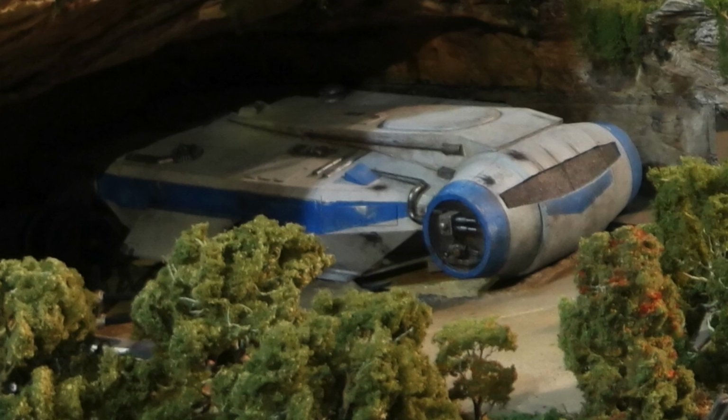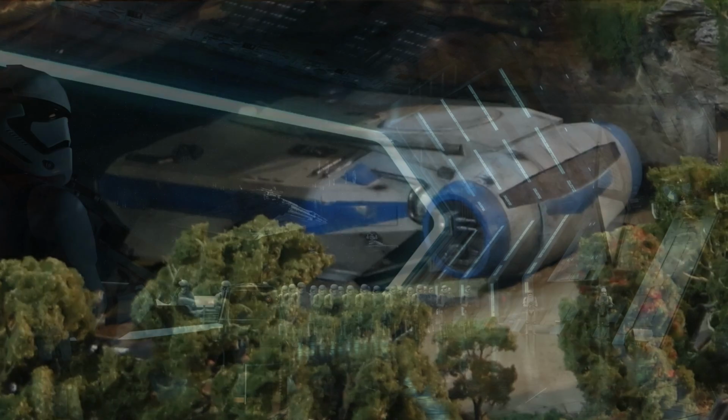ITS for short. Megan and I still feel that you'll enter a pod with a viewing screen that simulates your takeoff from the planet Batuu in the ITS, and then will be intercepted by the First Order and transported to the docking bay.